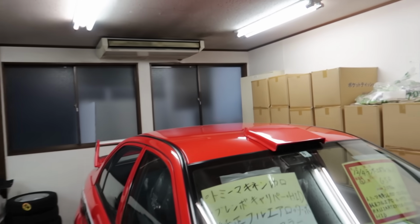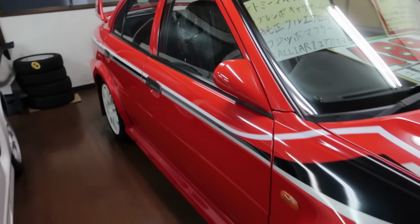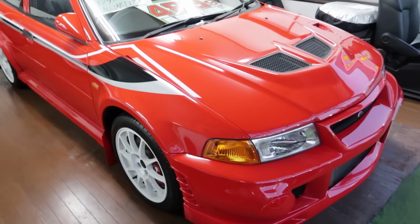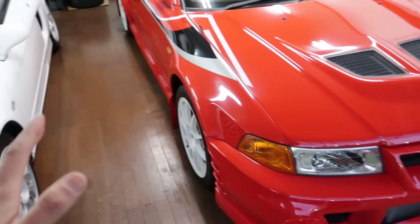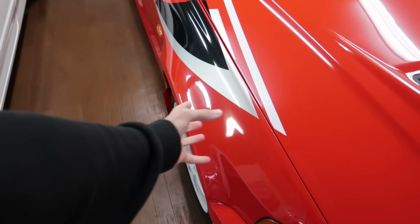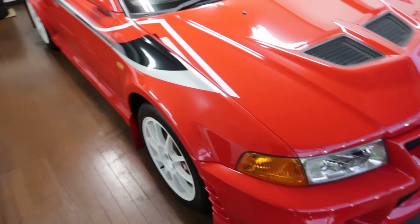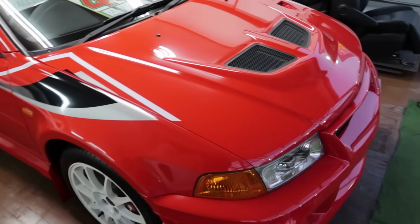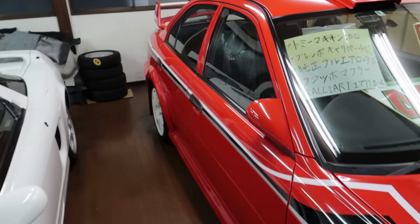Dude, this thing looks sick. Little roof kind of vent going on there. This is nuts. All right, let's see. Is this a 6 or a 5? I'm trying to test myself right now. I think it's a 6 because it doesn't have the bolt-on fenders. Or this could be a 5 with 6 front fenders. But either way, I'm leaning towards this being a legit rally art Evo 6, I'm pretty sure. But please tell me if I'm wrong in the comment section.